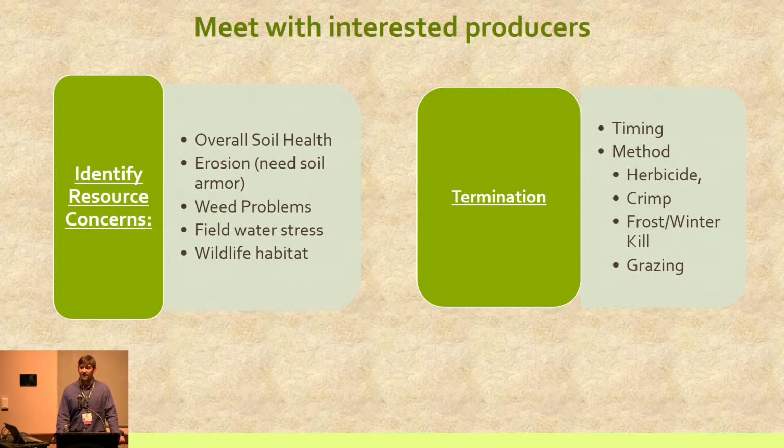Grazing is another one. Again, the integration of livestock. We've found one producer in particular loves using grazing to terminate their cover crops. And if anybody was listening next door earlier to Braden McMurdy, I'm sure I butchered his last name, "Covers, Cattle, and Cash Crops" I think is the title, something like that. He's presenting that again tomorrow. I would recommend listening to it.